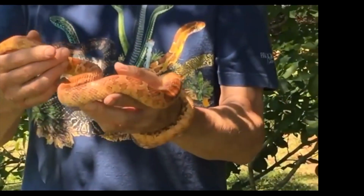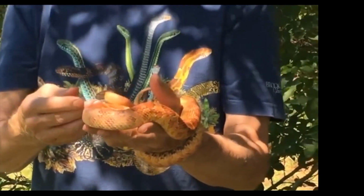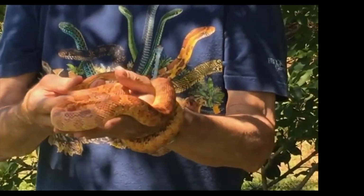All right, let's move on to our next question. Can a snapping turtle snap your finger off, and how fast can it do it? Normally, you wouldn't want to get that close. They're very, very fast. Once they grab onto something, they're not likely to let go.